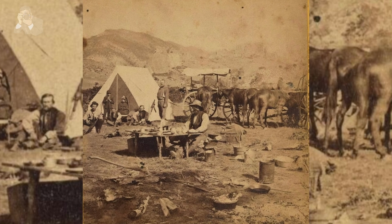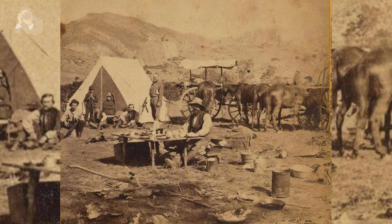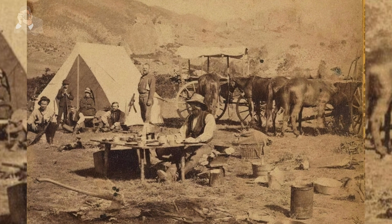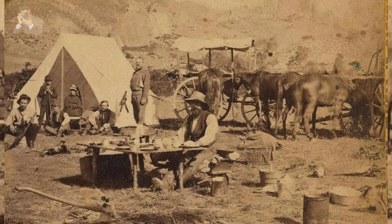A campsite in the foothills of the Rocky Mountains, Colorado, 1870. This photo captures the rugged life of settlers and adventurers, with tents, wagons, and horses forming the backbone of daily existence in the vast American frontier.